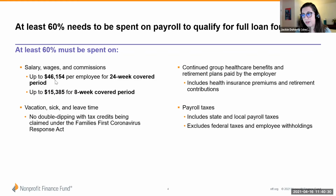You can see we've got, for those of you who are looking at a longer 24-week covered period, you would have to cap it at $46,154 per person who is paid at that high rate. If you are in that situation, though, any additional benefits that are not the cash compensation wouldn't be subject to that cap in the same way.